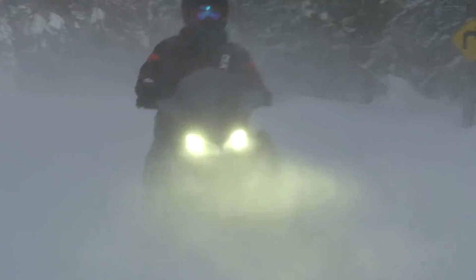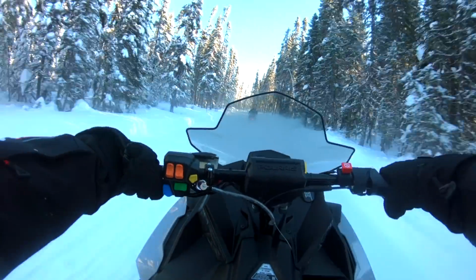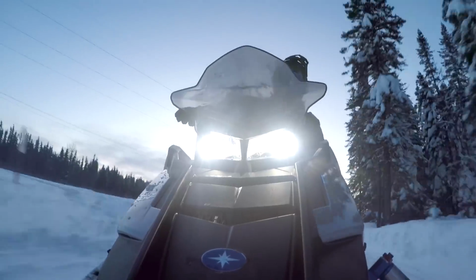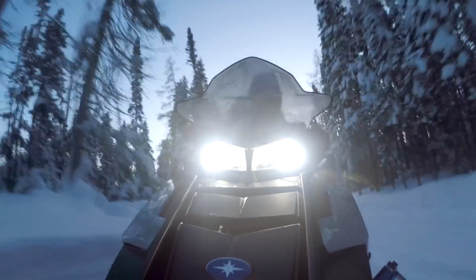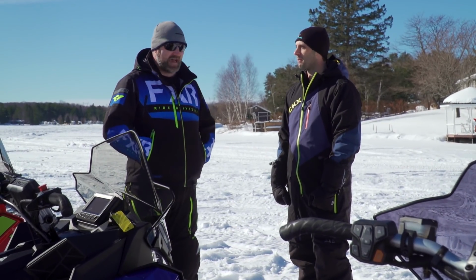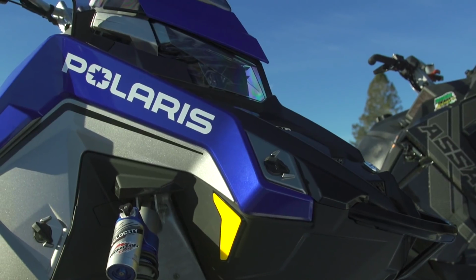Well, after our ride the other day, you came back and said, I'm buying this sled, right? Yeah, absolutely. I was like, I'm sold. This is it. Except that there's one of these sleds you haven't ridden yet, and I don't think you can make a decision until you have. I think you have to ride it, and that is, of course, the VR1.